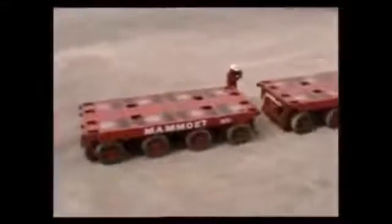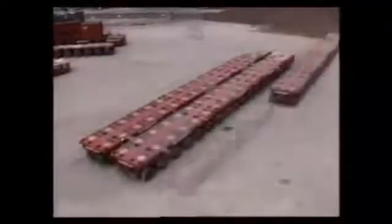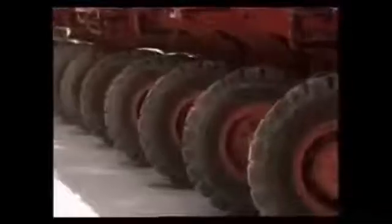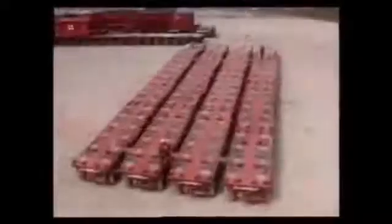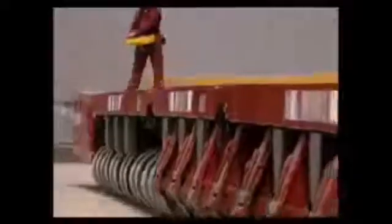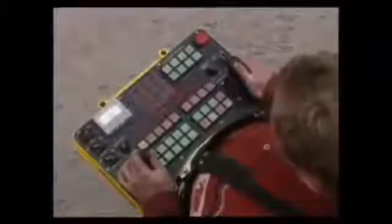They achieve the impossible by using self-propelled modular transporters. These units can be joined together in a variety of configurations depending on the weight and size of the load. All the wheels can turn 360 degrees, together or separately, so the transporters can drive forward or backwards, sideways, diagonally, even in a circle. Everything comes back to just a single point of control, so one person can operate the system whether there's 1 module or 100 modules.